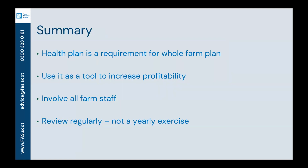But I think the really key thing is to review it regularly. If you do it as a once a year tick box exercise and chuck it in a drawer, you're not going to use it to its full potential. You might get it out once in a while to check what antibiotic the vet advised for this, but that's not using it to its full potential. You really could be pushing the bottom line with it.